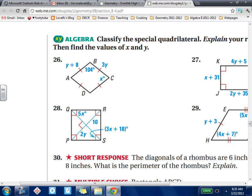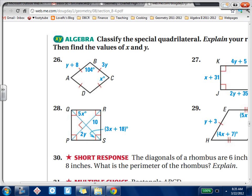What type of shape is 26? Rhombus. So it says first, classify the special quadrilateral. Explain your reasoning. Why do you know that that's a rhombus? Four congruent sides. Perfect. Okay. Then find the values of x and y. Okay. So for a rhombus, which one would you like to do first, x or y? You want to do x first? Okay. So for a rhombus, what do we know about B and C then? What do we know about B and C? Angle B and angle C.